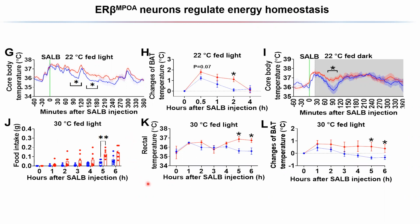And notably, the time scale of the response induced by the ERα or ERβ activation is different. Thus, the ERβ neuron may represent a subpopulation of the ERα neuron, mediating the estrogenic regulation of the energy homeostasis. In contrast, the other non-ERβ or ERα neurons may contribute to the estrogen-induced torpor-like response.